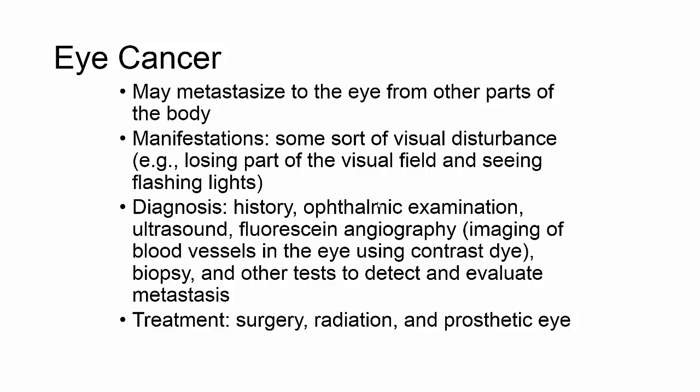Manifestations: some sort of visual disturbance happens, losing part of their visual field and seeing flashing lights. Diagnosis: a family history, ophthalmic exam, ultrasound, fluorescein angiography, imaging the blood vessels of the eye using a contrast dye. Treatment: surgery, radiation, and a prosthetic eye.